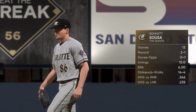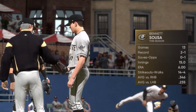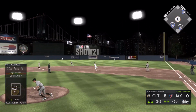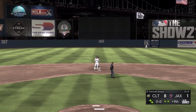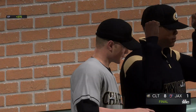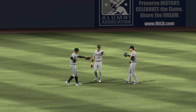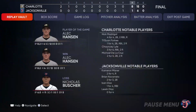Bennett Souza coming into the game, 13 games pitched, 15 innings, 6 ERA, 0 for 1 in his save opportunities, but he doesn't have a save opportunity here. But we got runners on the corners, and there is Isan Diaz. He will bring home the only run so far for our Jacksonville Jumbo Shrimp. Still 2 runners on for Lewin Diaz, and he lines out to the second baseman to end the game. So the Charlotte Knights come in to Jacksonville and beat our Jumbo Shrimp, sending us below .500. And that is just not really where we want to be. But an 8-1 loss it is.